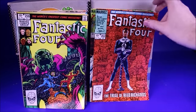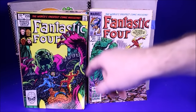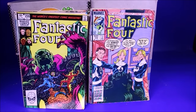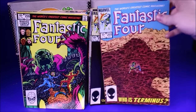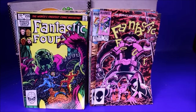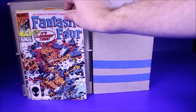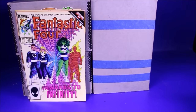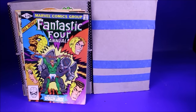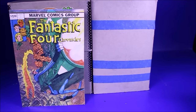261, 262, 263, 264, times 2. It's a direct newsstand. 265, 266, 267, 268, 269, 270, 271, 272, 273, 274, 275, 281, 282, annual number 16. That's cool. I know I don't have that one. Annual 17, annual 18, Fantastic Four Chronicles. Not sure what that is. I think it kind of sums up the history of the Fantastic Four.